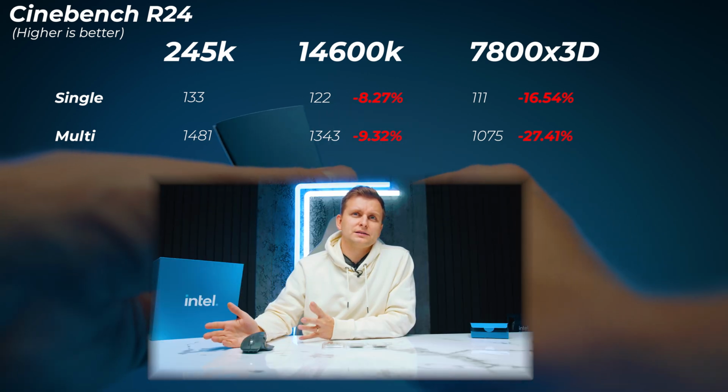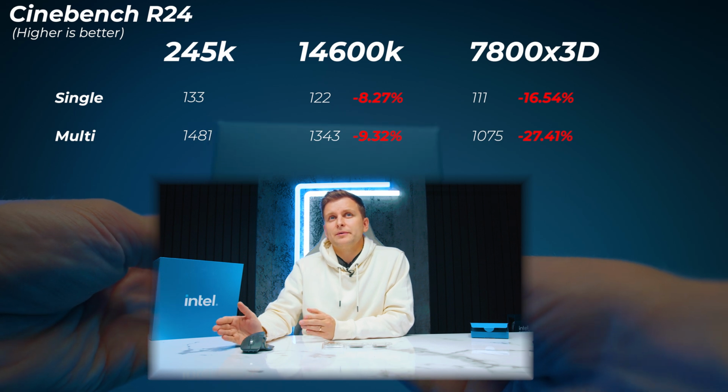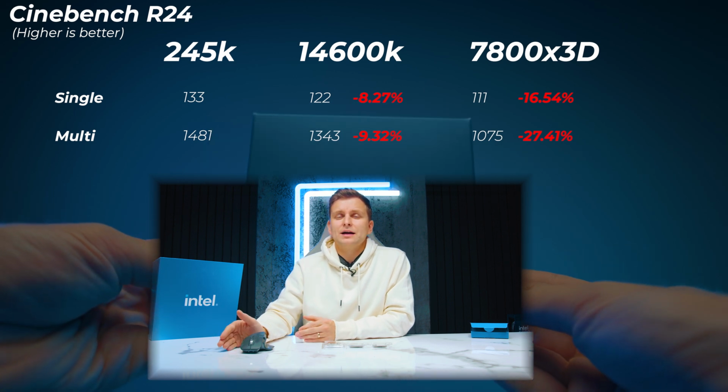The 7800X3D is about 16.5% slower in the single core score, but about 27% slower in the multi-core score. Now bear in mind, the Ryzen 7000 is actually competing with Intel's 12th gen, which is a little bit older. So what I have here from AMD is actually an older CPU, and I wish I had a Ryzen 9000, but I'm hoping that soon we can update these as well.